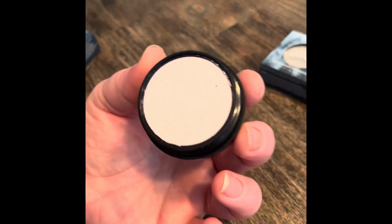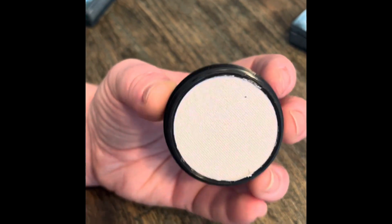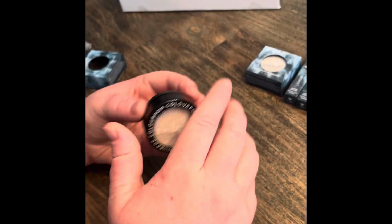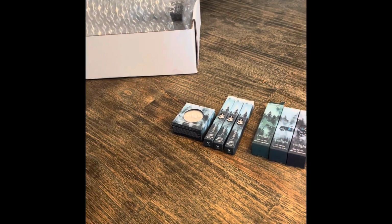So this is the meadow. I like this one. It's really pretty. You can see hints of pink and purple in there. I don't know if the camera would pick it up. It's very hard, like sand. So it looks really cool. Hard sand. So there's that. Disappointing.